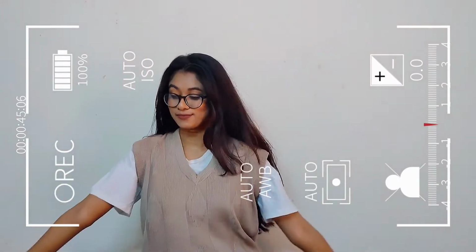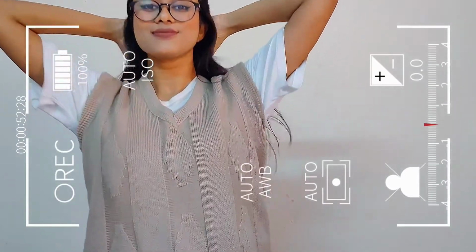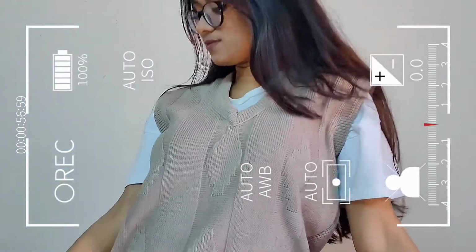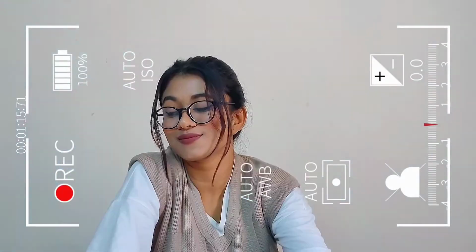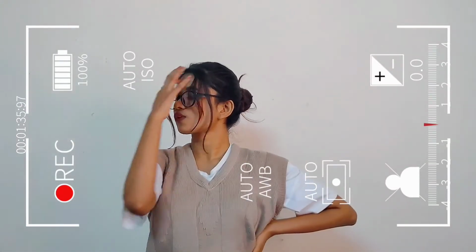First thing first, a sweater vest. Get yourself a sweater vest because sweater vests are coming back and they are so trending right now. So get a sweater vest. Literally all the models out there are wearing sweater vests, so get one. You can also wear this with a body tight full sleeve sweater, just the way I am in this picture.